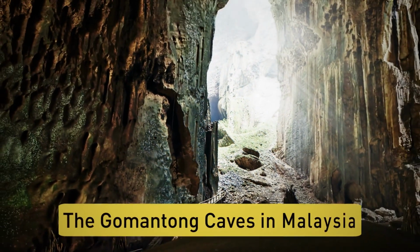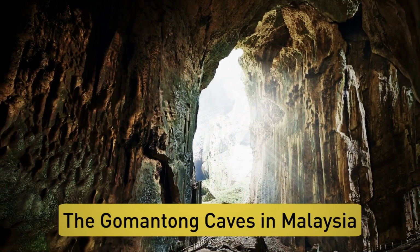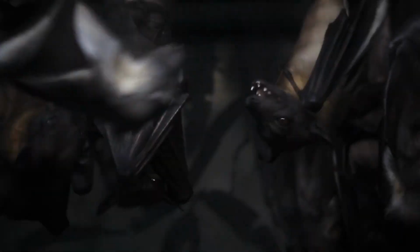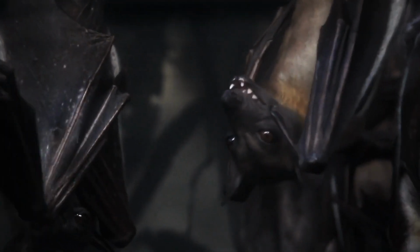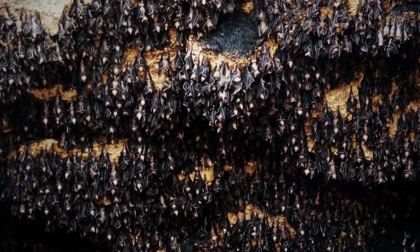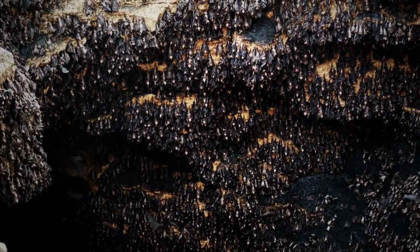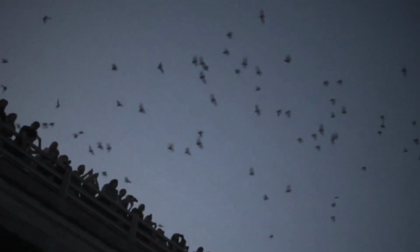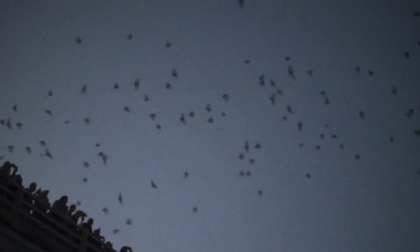If you're afraid of bugs, then this place will probably be your worst nightmare. The Gomantong Caves in Malaysia could be one of the most picturesque places in the world, if not for their dwellers. First off, there are bats. Over 2 million of these animals live in the vast expanses of the caves. They're easily scared, but I guess you don't want that. Millions of winged horrors flying at you in a panic aren't to be taken lightly.